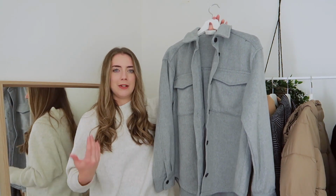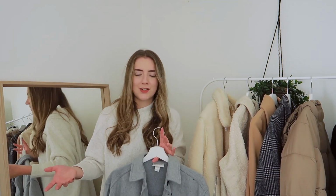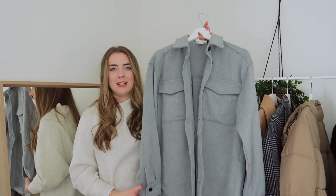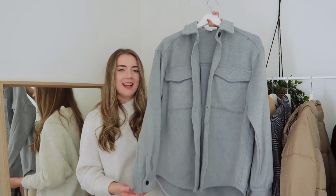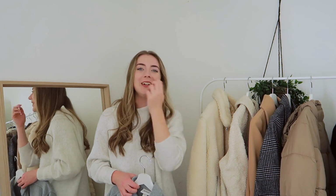It's so nice for throwing on, even if it's just around the house, or if you're coming in and out of the garden or nipping to the garage or something. Just throwing this on is perfect, and I just love how oversized it is. Like I put this on and I feel quite cool. I'm definitely not a cool person, but this is pretty cool. It's quite a cool shirt.